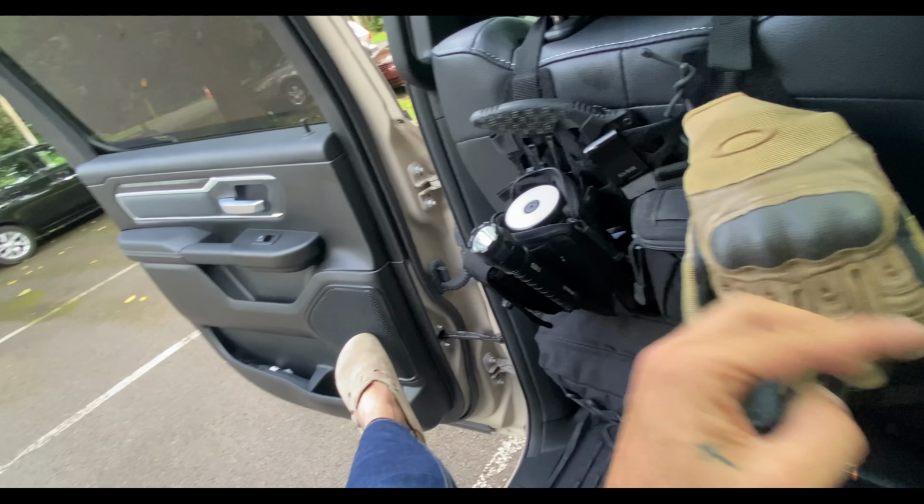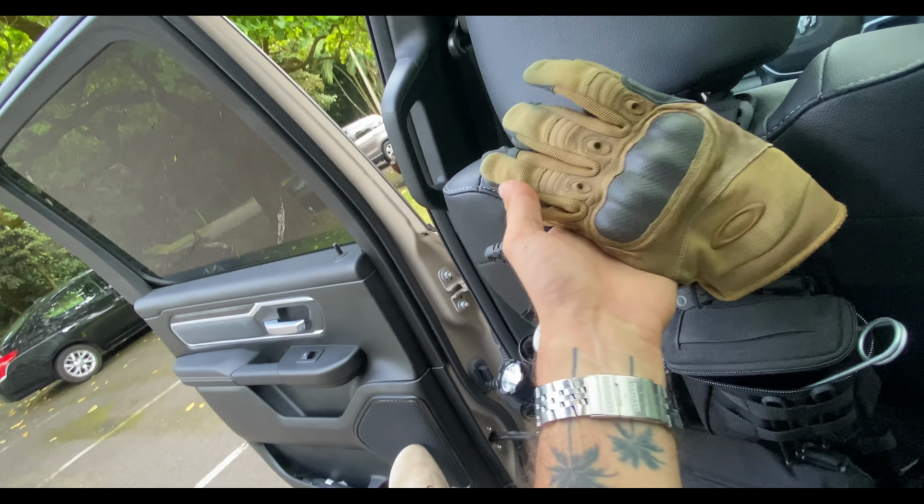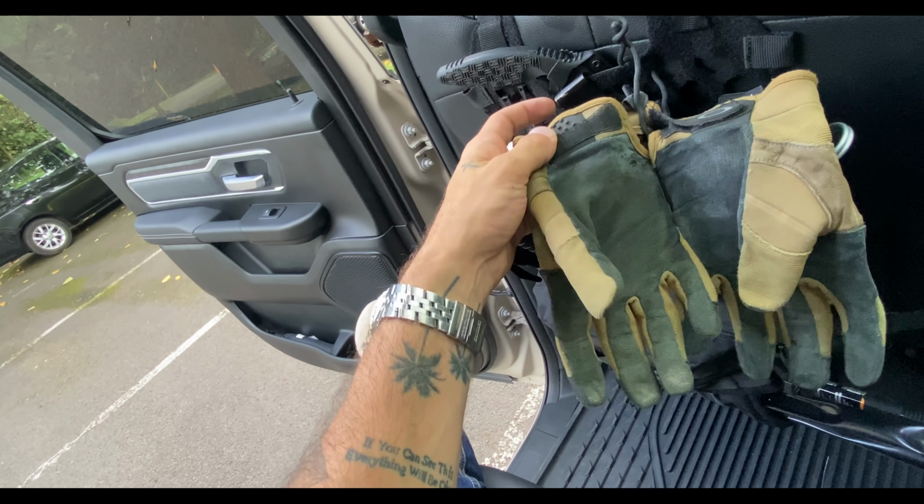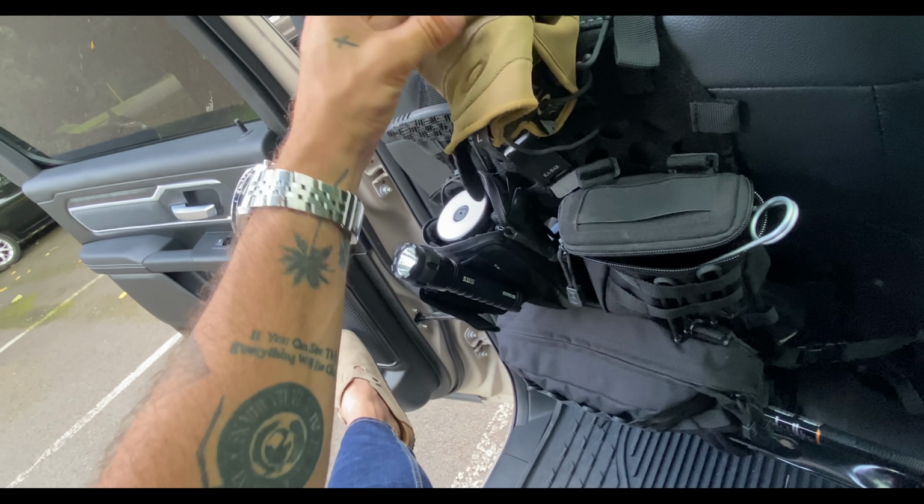Carbon knuckled gloves. I absolutely love these gloves. They're from Oakley. I use them for everything, whether it be shooting or yard work or anything. These gloves hold up. They're always great.